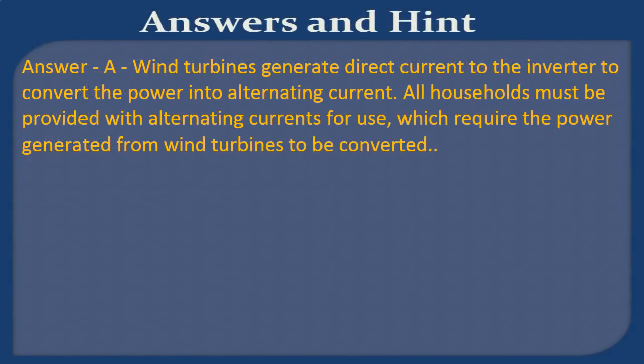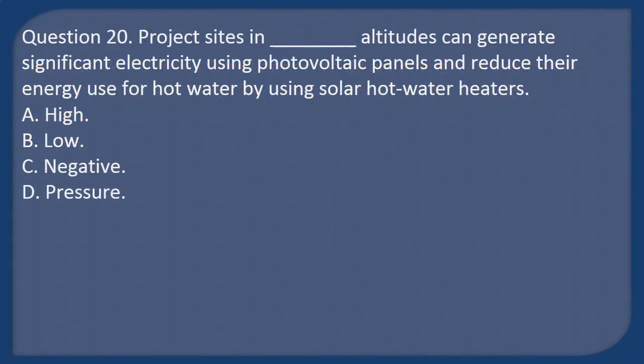Answer: A. Wind turbines generate direct current to the inverter to convert the power into alternating current. All households must be provided with alternating currents for use, which require the power generated from wind turbines to be converted.